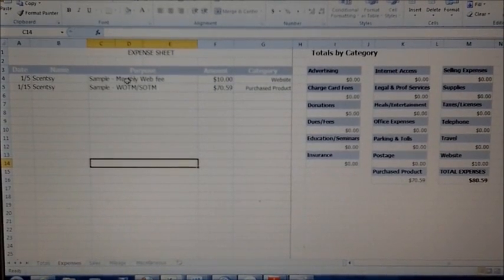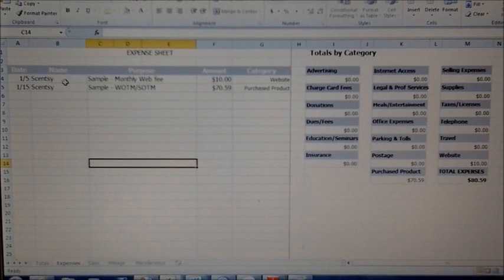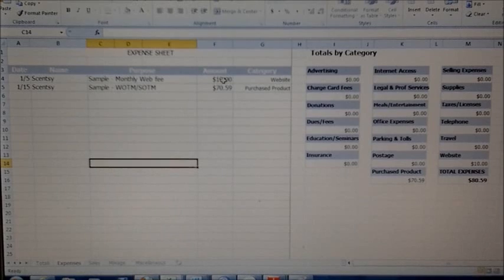Right here I've entered 2 of them already for you. These are just samples. You should take them out if they don't apply to you. But I put on January 5th, Scentsy is the name of the person that I paid. I paid for a monthly web fee. I paid $10, and the category is website.